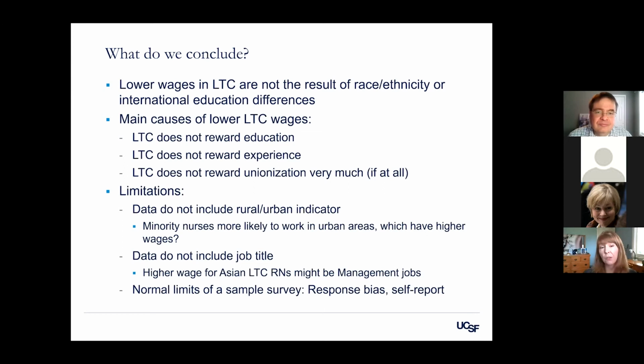The other factor that we're concerned about is that the data don't include job titles. And from other analyses, we know that Asian long-term care nurses are more likely to be the director of nursing in a nursing home. So without having this job title, it's really hard for us to ascertain whether the higher wage for Asian long-term care registered nurses might be because they're in management jobs. And then, of course, we have the normal limits of a sample survey, response bias, self-report, et cetera. We know those issues.